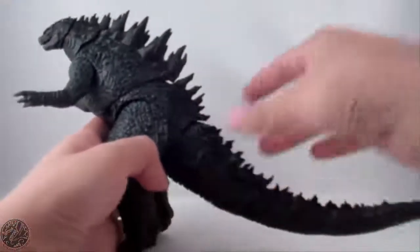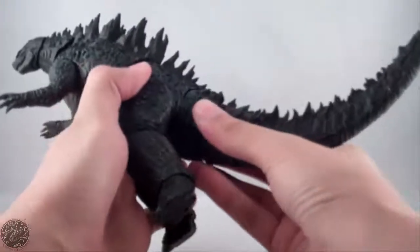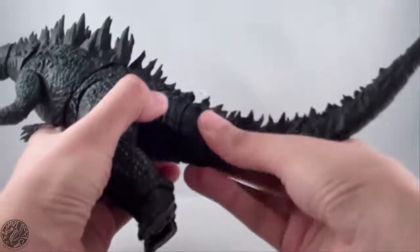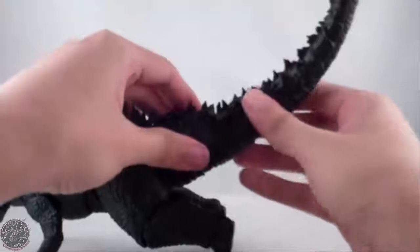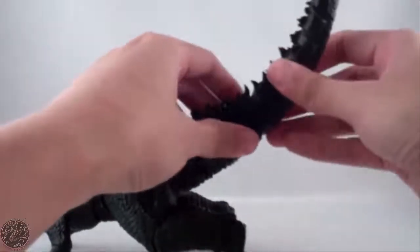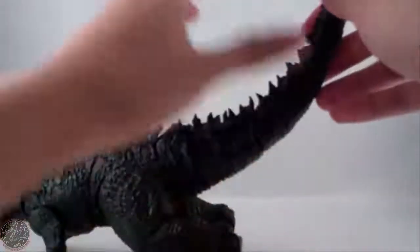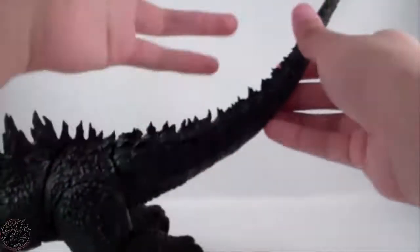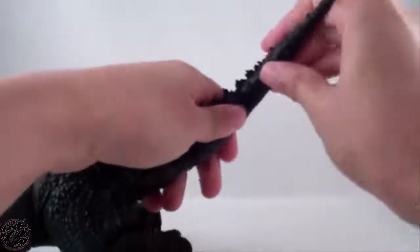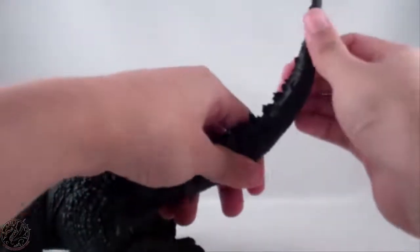And then when you get to his tail, it is in segments. So what you're going to do is, he has one ball joint at the base of his tail, slightly below that one, it spins. And then below that one we have another ball joint. And then we have this ball joint, which is the part of the tail that you had to attach. And then what I do like about this Godzilla, ow, he just poked me, is that this tail is on a wire, so you can bend it in any position that you want, however you want it.